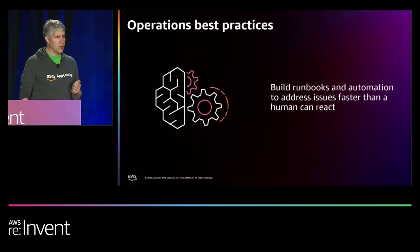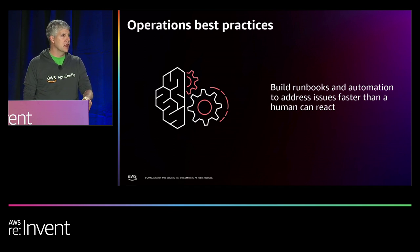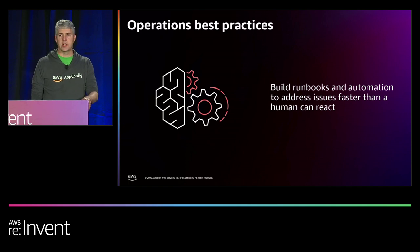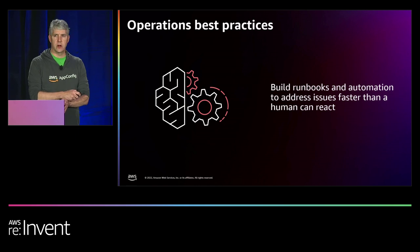Second one is around runbooks and automation. Again, might sound obvious, but when you think about MTTR and your ability to respond to something quickly, it's incredibly important. There is a huge difference between an outage that lasts for 30 seconds versus one that lasts for 3 minutes or 30 minutes or 3 hours. And so your ability to detect and then respond immediately through automation is critical. You need to take time in your team sprints, in your development process to add in automation and runbooks so that when something goes wrong, which it always will, you can respond quickly and your customers won't be impacted.